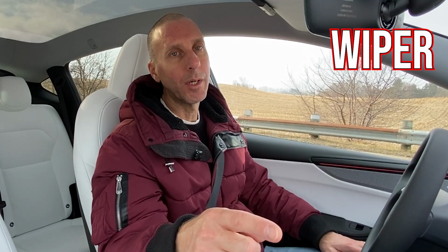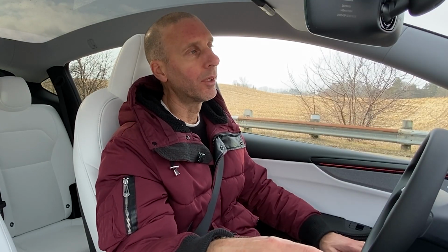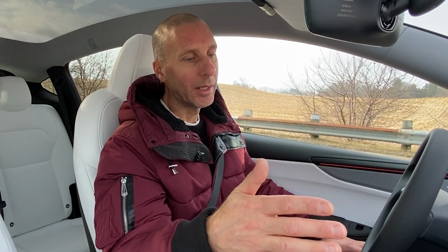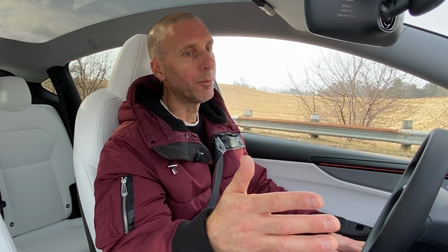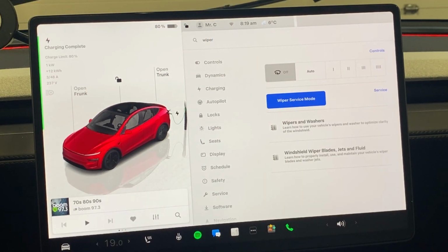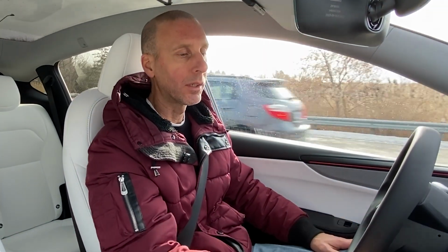And I would love that wiper service mode to be right in the main menu somewhere, or at least allow me to put it in the main menu. It's not hard to find. Again, it's just a convenience thing. It is in the menus and it's not hard to find. You just type in wipers, but it would be really cool if it was right on the main screen when you hit the car icon.